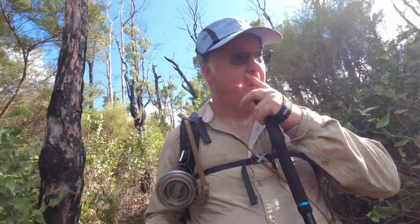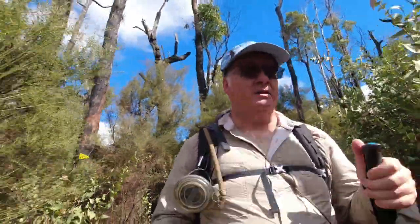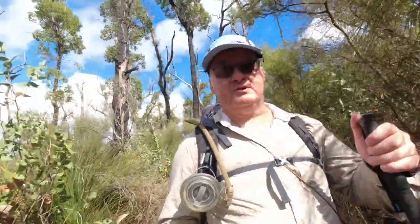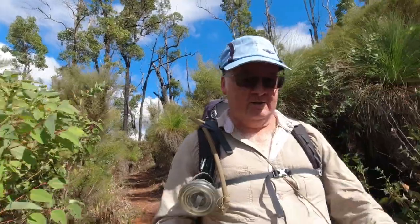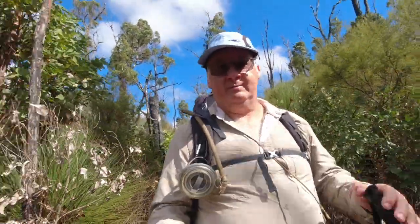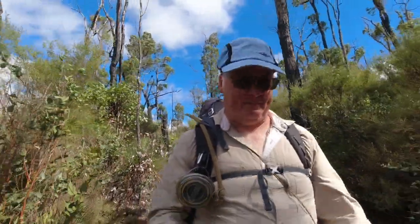But since using the walking poles, I actually noticed that I wasn't scrunching my toes up or gripping, and there's no hot spots on my big toes. A lot more comfortable. So there's another advantage of using the walking poles. For me, it's helping to stop me getting blisters.